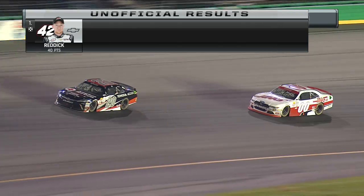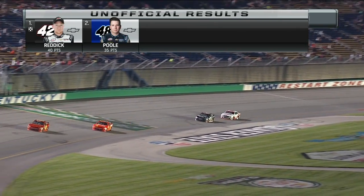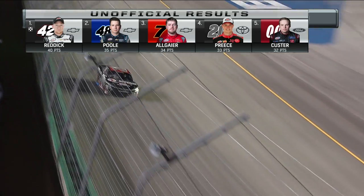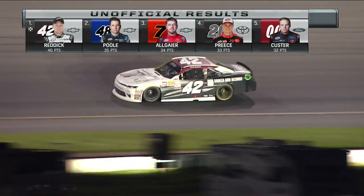Now, what's happening behind him? This is the battle for 4th. Preece coming to the line. Can Custer get by? It's not going to happen. Ryan Preece will take 4th. You see Poole has already clocked in 2nd. Justin Allgaier 3rd. Custer will have to be happy with 5th and a couple of stage wins. Absolutely. Good, solid night.